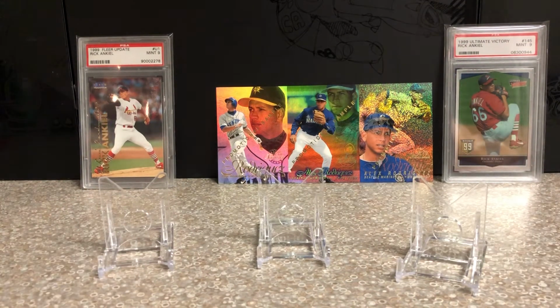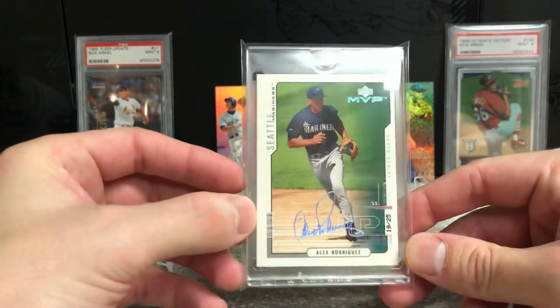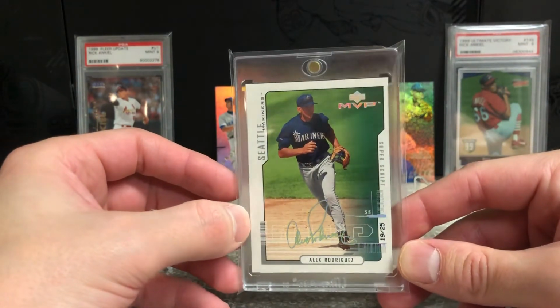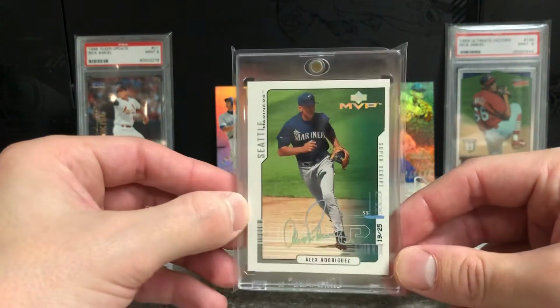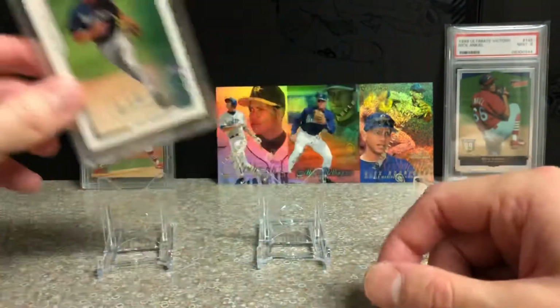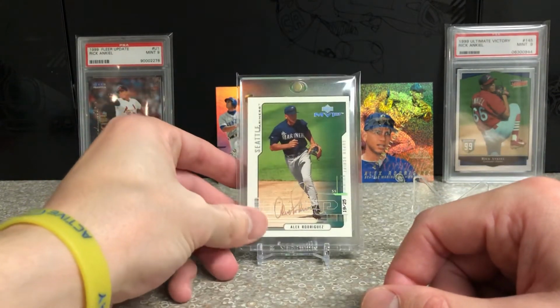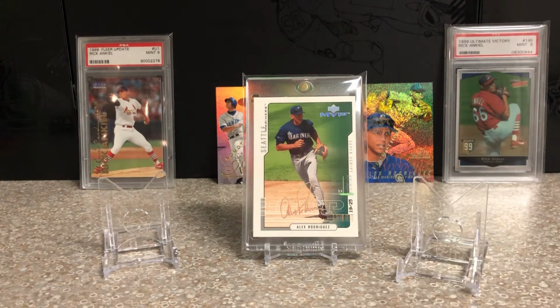All right, let's end with 3 big time cards here. First off being the other card John sent me from 2000 MVP. I mean, I'm still kind of speechless. This is incredible. The Super Signature, I believe, out of 25 is what it's called. Superscript. There it is. Superscript out of 25. Really, really tough parallel to find out of a highly overproduced product. Really happy to add that to the collection. Thank you, John.